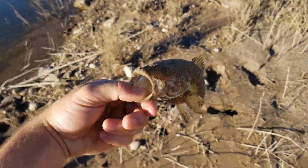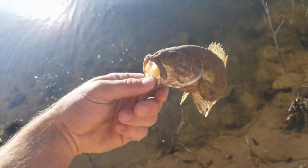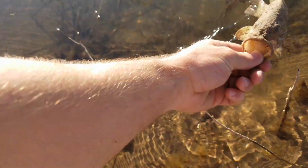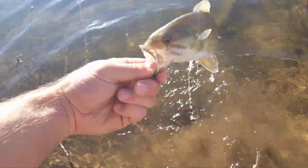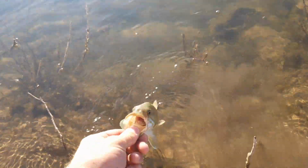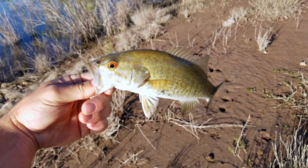Two casts from the last one. So they're not getting any bigger, but one of these times they will. Let's clean you off, bud. Alright, live free.